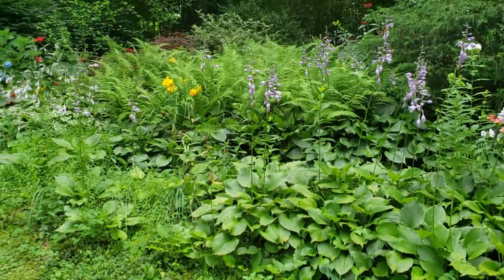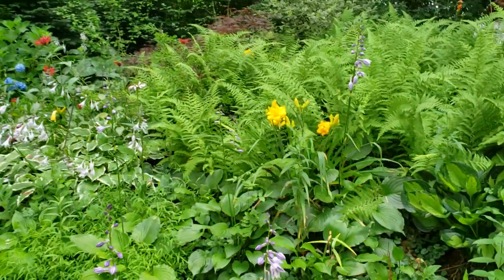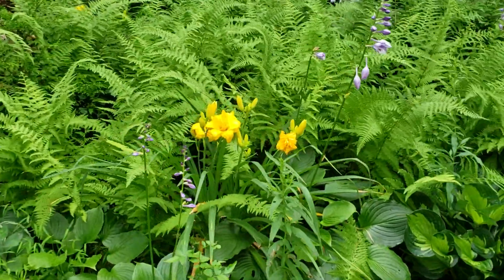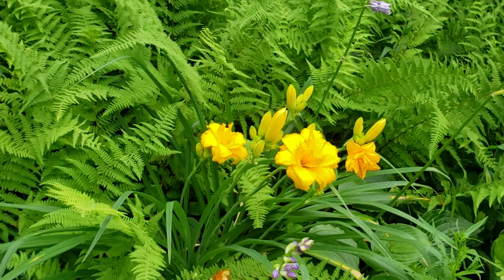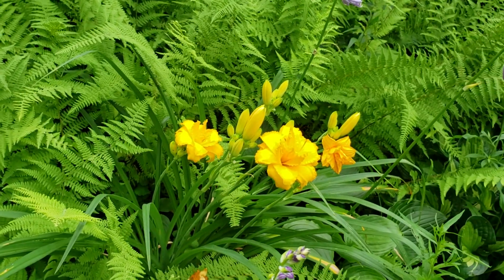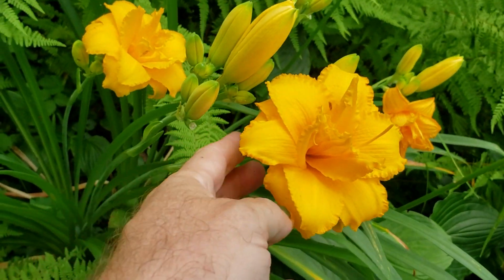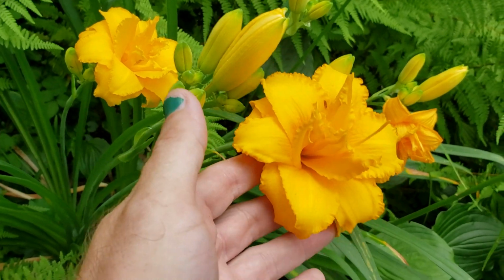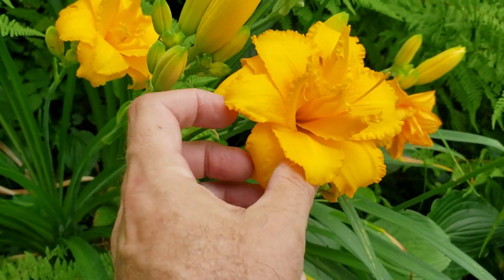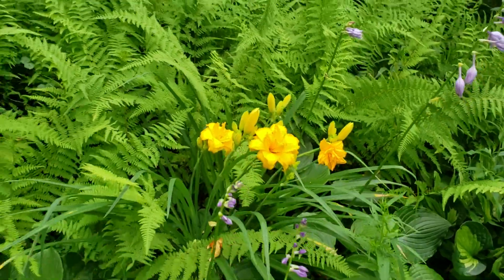But speaking of other flowers, we've got some really cool daylilies that are finally starting to open. These up here look fairly common until you get a little closer. You realize they're double flowers. And by double, if you're not familiar, what I mean by that is it's actually got two layers of petals. I don't mean like it's got two flower spikes. It's got double layers of flowers. So that makes them interesting.